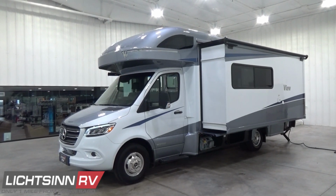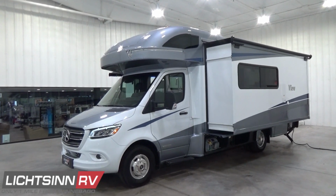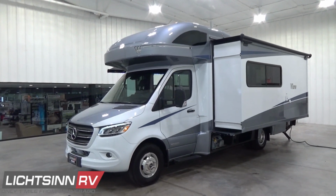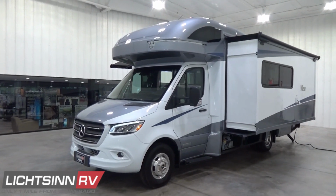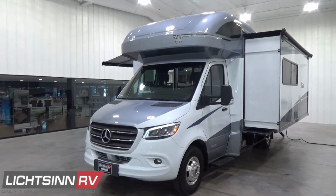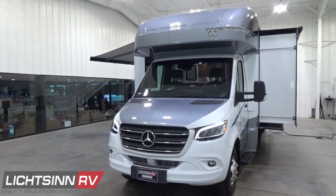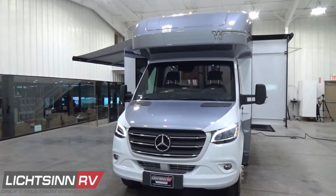The coach is powered on the VS30 chassis, which does include the upgraded 11,030-pound gross vehicle weight rating chassis, so it includes nearly 1,100 pounds of occupant and cargo carrying capacity, of which then you would reduce for people, cargo, and any fresh water that you may travel with.